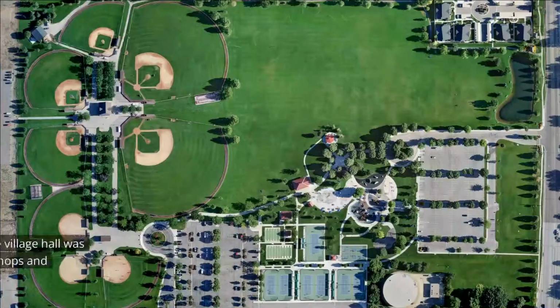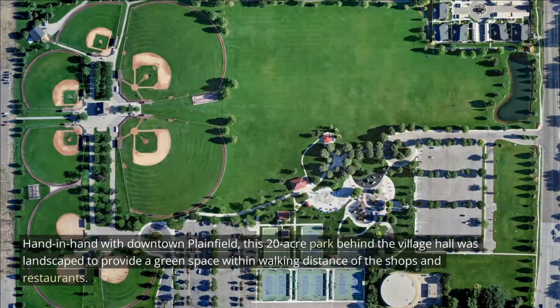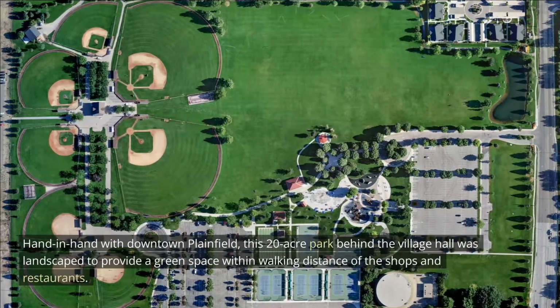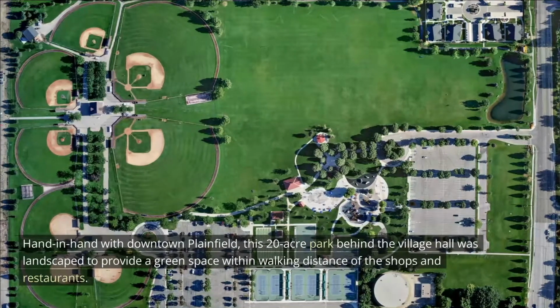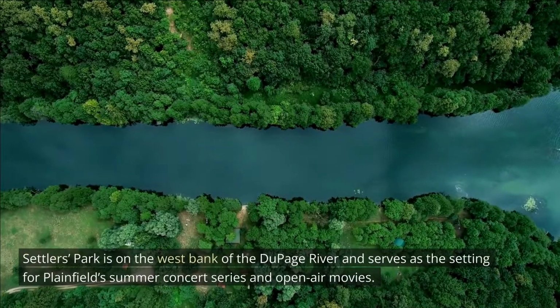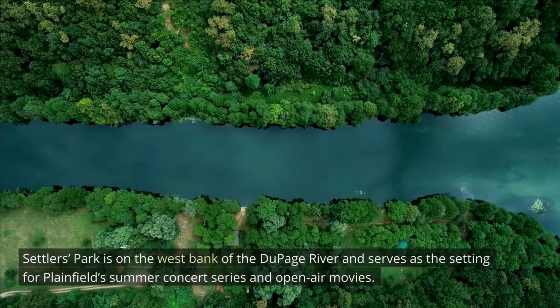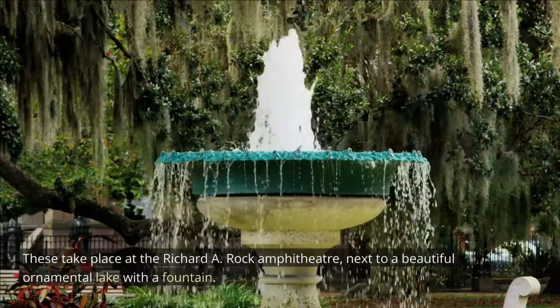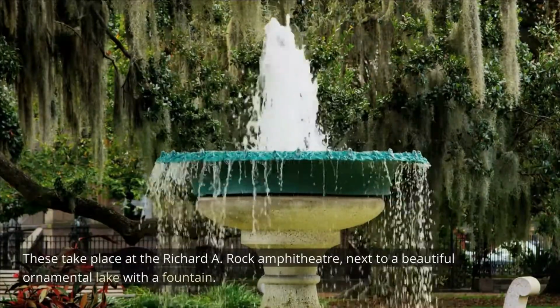Settlers Park. Hand in hand with downtown Plainfield, this 20-acre park behind the village hall was landscaped to provide a green space within walking distance of the shops and restaurants. Settlers Park is on the west bank of the DuPage River and serves as the setting for Plainfield's summer concert series and open-air movies. These take place at the Richard A. Rock Amphitheater, next to a beautiful ornamental lake with a fountain.